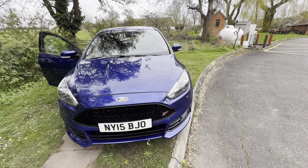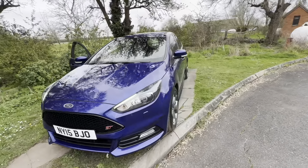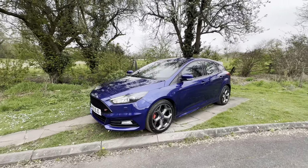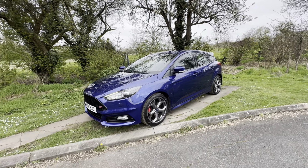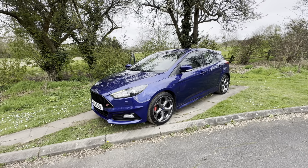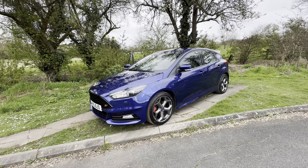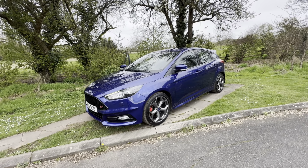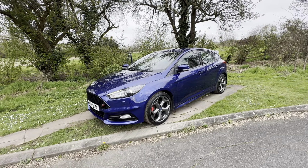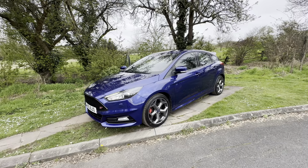So, there you have it. You've got a very, very nice Focus ST, full service history. Just had brakes, discs, and its cam belt has just been changed by us. Really lovely car to drive. If you're interested in it, please do give us a call, come and have a test drive.